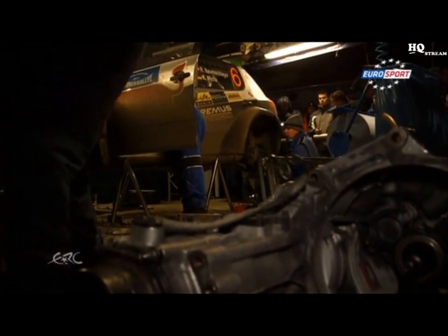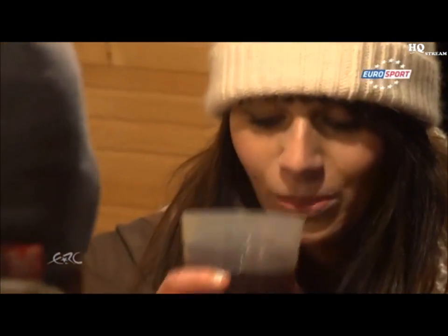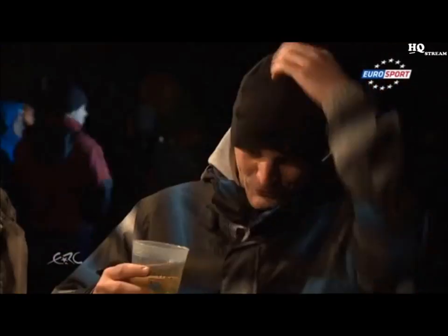Kronholm sounding very disappointed about the lack of snow, isn't he? Sure, some of the spectators will be too. Still a fantastic event, even without the white stuff.